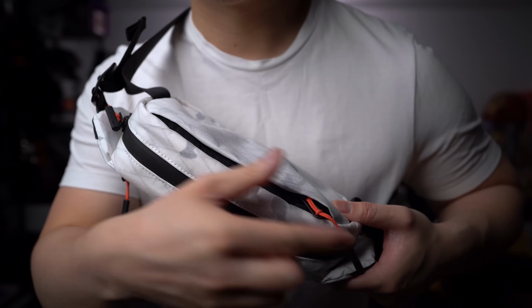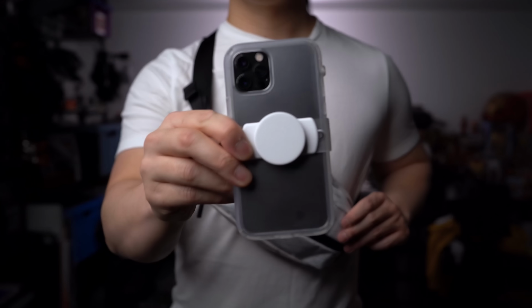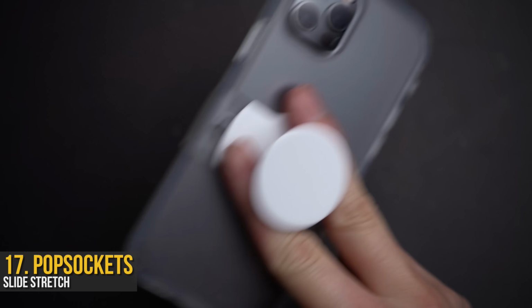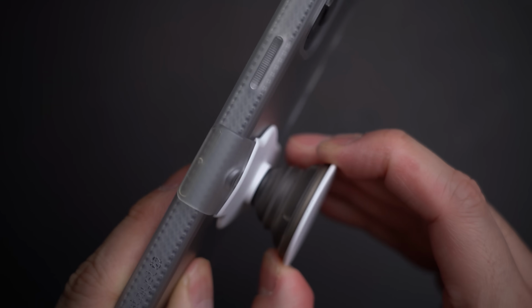Wide and flat again, but top loading and perfectly fits my iPhone 12 Pro setup. This time rocking the Catalyst Influence case with a PopSocket slide stretch to complete the package. Starting off with the added grip though, I found the PopSocket slide stretch is currently the best option for iPhone 12 users who still want to utilize wireless charging but are a complete klutz.